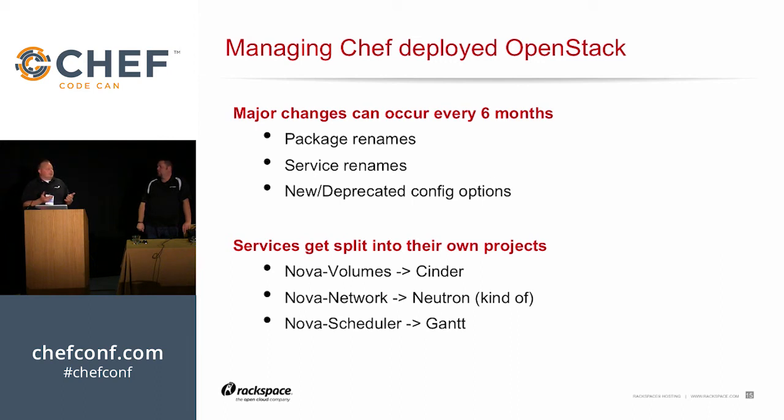We also have projects that get split into their own services. So when we were doing Folsom, we had Nova volumes, and that got split into Cinder, which is a completely different service, completely different package set, different dependencies, as well as entirely different attributes and templates that we need to lay down inside the brand new cookbook. Nova Network was the same way. However, Nova Network's a little bit different because Nova Network was deprecated and then it was undeprecated when Neutron didn't move fast enough. So now we're carrying around both Nova Network and Neutron, and we're going to have to go back and fix all of the things in Nova Network that we were kind of hoping were going to go away with Neutron. And then we have one that we know is going to be renamed in the future, probably in Juno, the Nova Scheduler, and that's going to be called Dance for some reason.